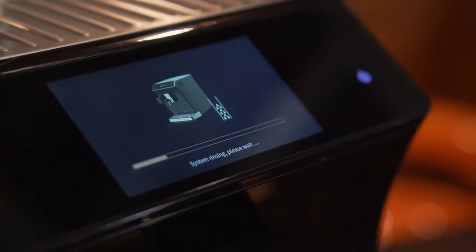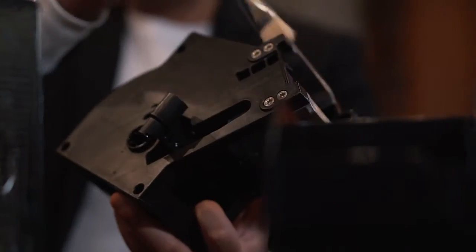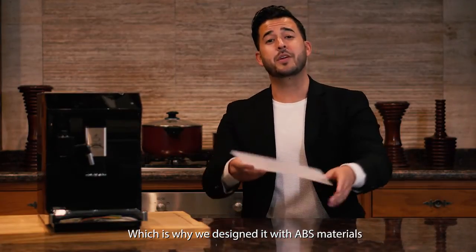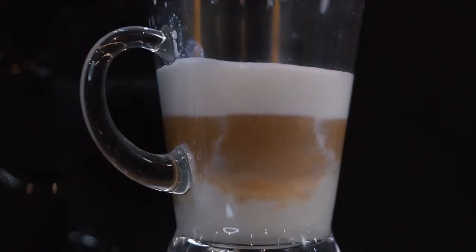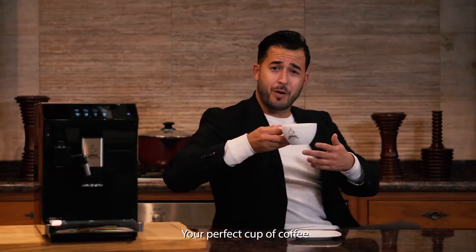And if you want to give it that extra clean, every part of this machine is easily removable and can be cleaned manually. The Barista Bot cares about the environment just as much as it cares about you, which is why we designed it with ABS material to give it that more lifetime durability, saving one turtle at a time. Now you have a lot of coffee on the go. The only machine that has it all. Barista Bot. Your perfect cup of coffee.